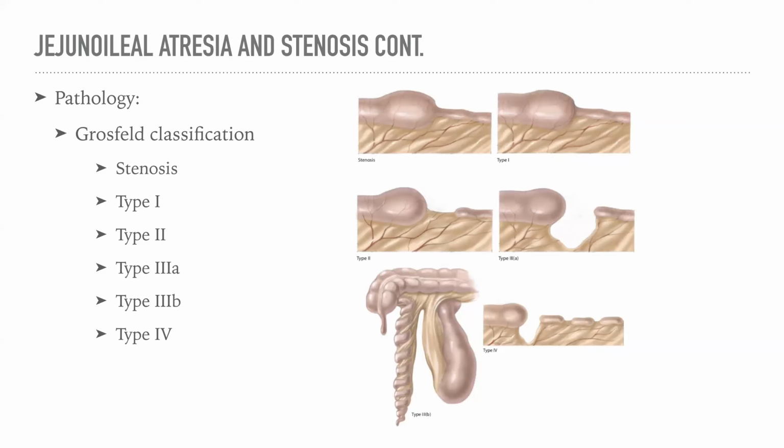Then with regards to type 4 atresia, this is multiple segmental atresias or a combination of 1 through 3, and that has been grouped together as a type 4. To date, a type 4 has been almost uniformly fatal and doesn't have a good prognosis at all. The majority of cases with multiple segmental atresias are sporadic, and often there's no family history of gastrointestinal defects with this.